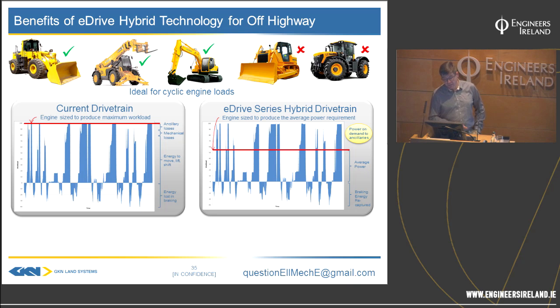Now that has some benefits, and this is the interesting side of this. A lot of these guys selling these machines now are selling them to contractors who are having to sign up to work on quiet sites in city centres, environmentally sensitive sites.